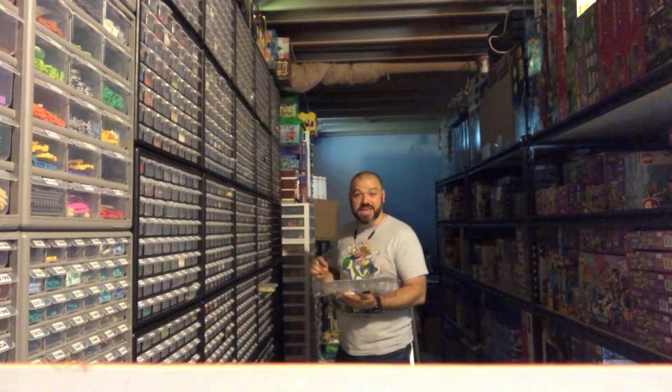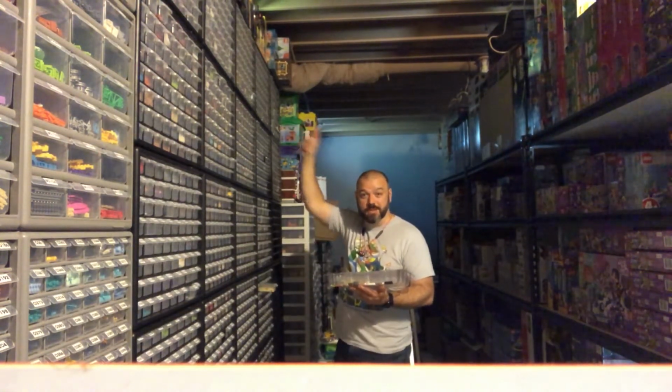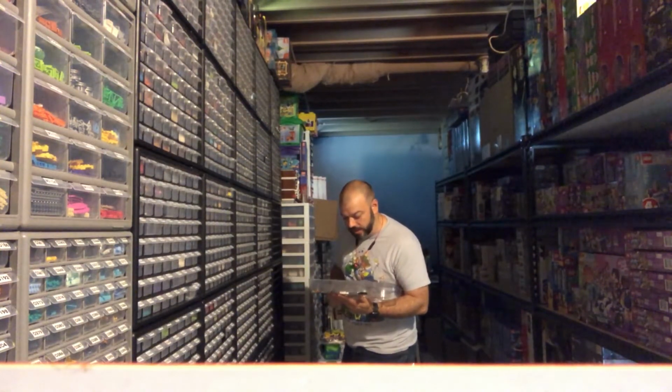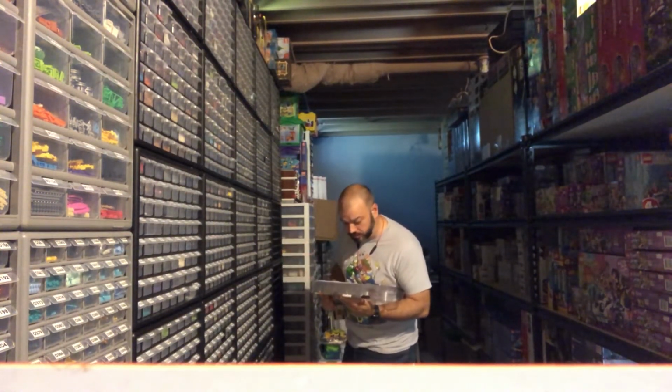Hopefully you'll sense the theme. Don't put your pieces up high. We're just going to grab the drawer. Those are 1x1 light tan bricks. Or not light tan, just tan.